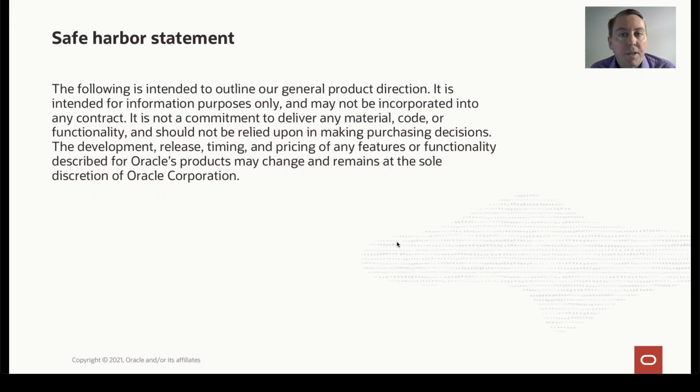As a safe harbor statement, the following is intended to outline our general product direction. It's intended for informational purposes only and may not be incorporated into any contract. It's not a commitment to deliver any material code or functionality and should not be relied upon in making purchasing decisions. The development, release, timing and pricing of any features or functionality described for Oracle's products may change and remains at the sole discretion of Oracle Corporation.